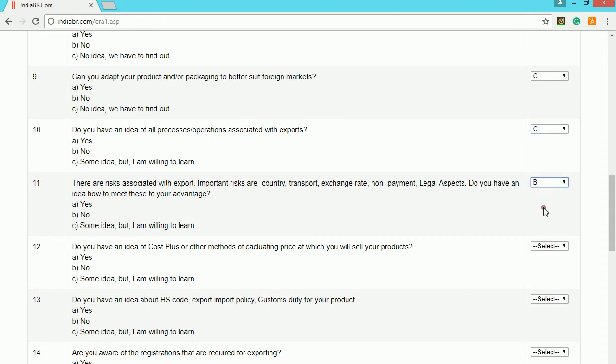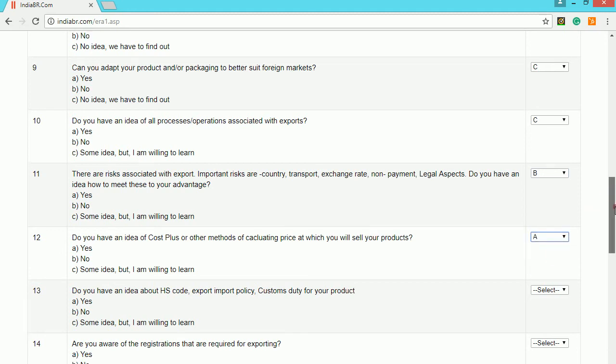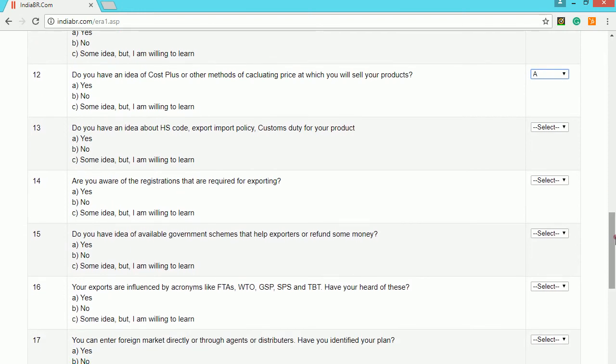No. Do you have an idea of cost plus other methods of calculating the price at which you will sell your product? I'm going to say yes, because every one of us knows how the product cost can be calculated, but still we'll have a pricing strategy session. So the upcoming sessions also depend upon these questions. It is like addressing each of these questions so that you will be fully prepared or have the clarity to start your business on your own.